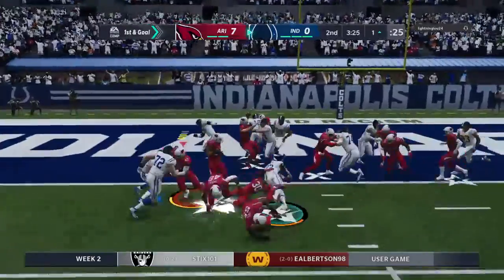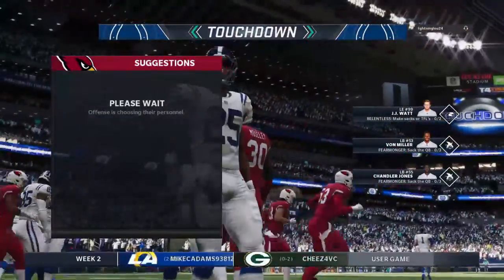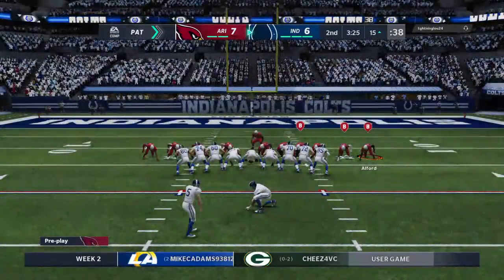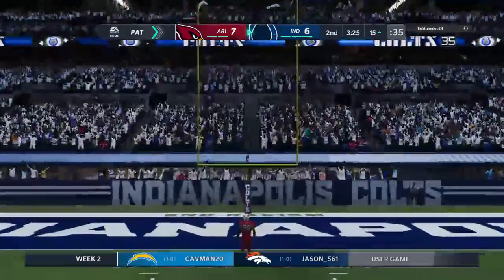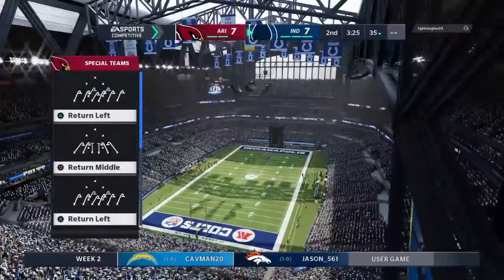They'll run it with Mack. And he's into the end zone. Touchdown, Indianapolis. Marlon Mack, his first touchdown here of the new campaign. And the Colts are an extra point away from tying up this football game. It's up and good, and we're tied at 7 here in quarter number 2.